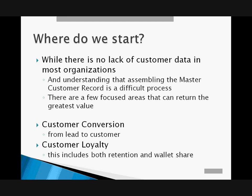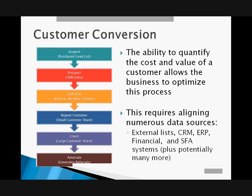So if today they're looking at just standard out-of-the-box CRM reports, like who bought what, who did we contact, how long have we been contacting them, and did they buy anything, and they want to start moving into true business intelligence, there are two areas I usually start pushing as the best places to get started. One is customer conversion, and the other is customer loyalty. I'll talk about each one in more depth.